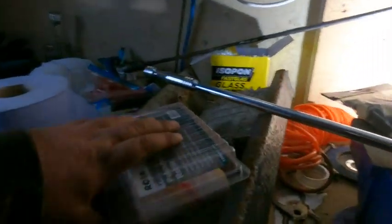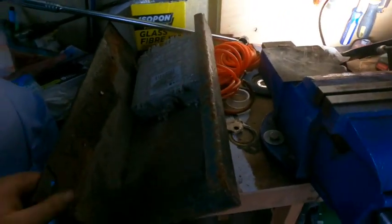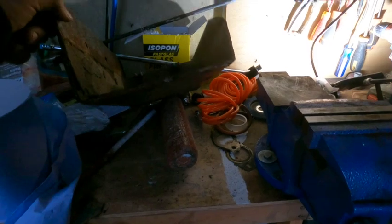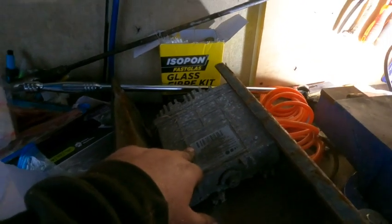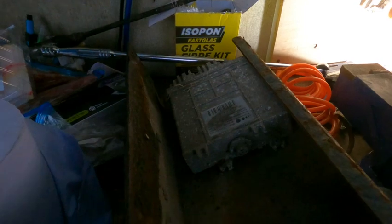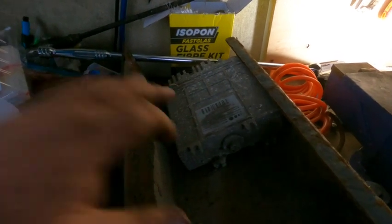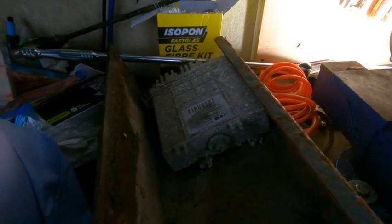Okay, so where are we? Right, this here is a right mess because we're struggling for space at the moment. But this here, if you can tell, was sitting inside the chassis, and this is the computer that runs the rear steering, so it synchronizes it, levels the suspension, all with the front and the back. They're all connected, and this is probably a very expensive piece of technology in there.